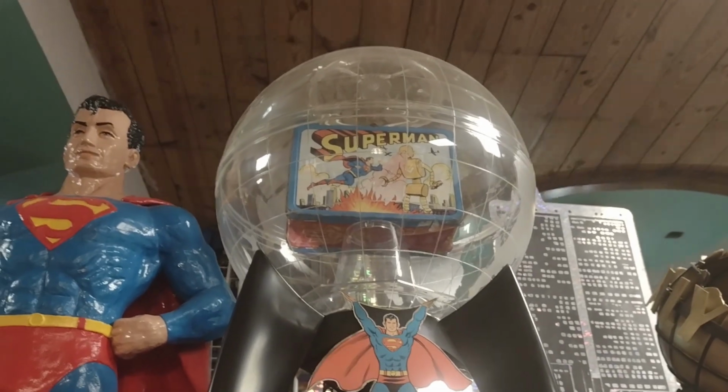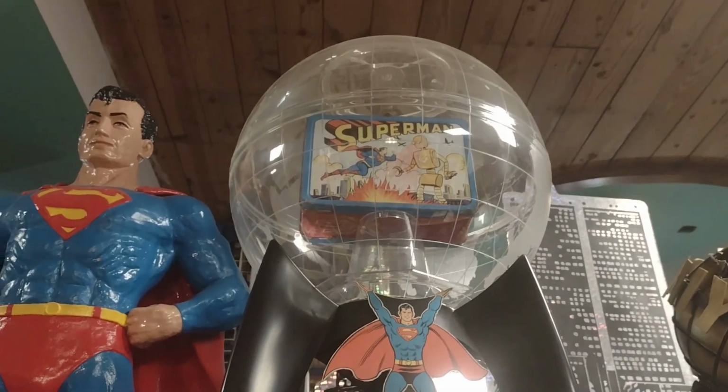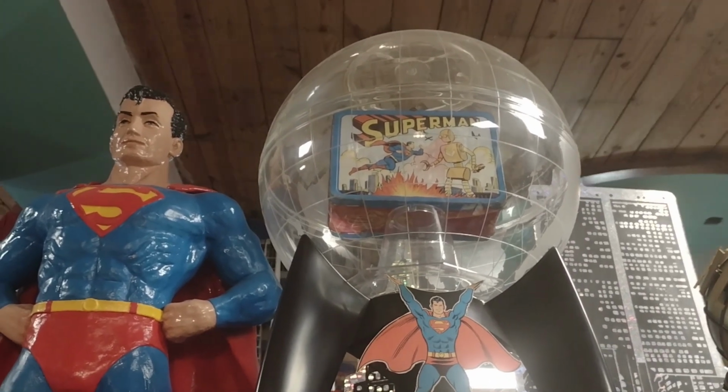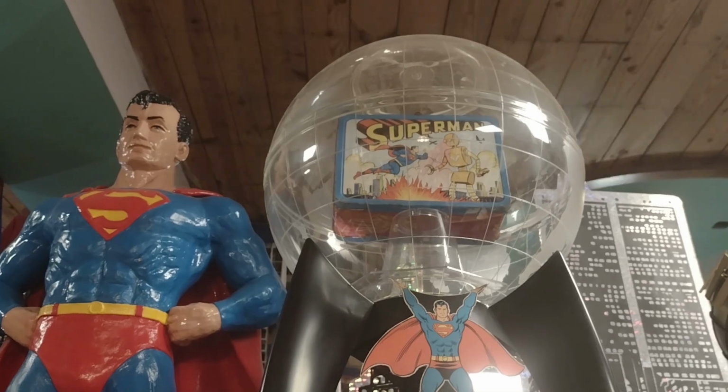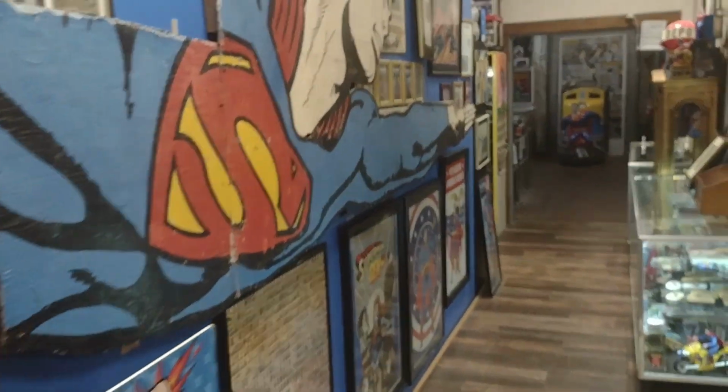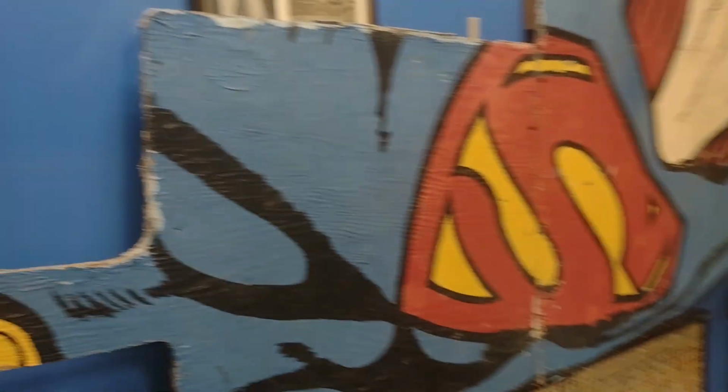curator Jim Hambrick. This was his very first collectible that he got back in the day, 1950s Superman lunchbox. Started the whole massive collection. Cool plywood cutout of Superman. Walk over here into the George Reeves section.